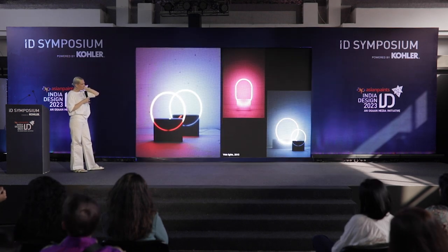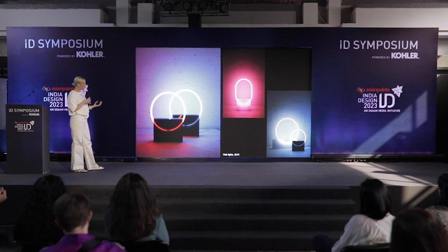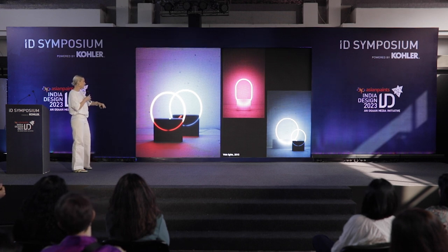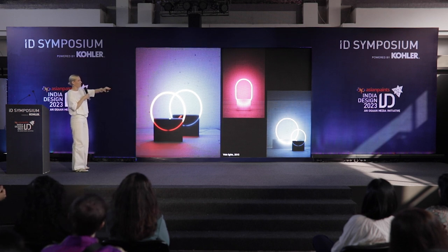This is one of the first projects I did with cast resin, the same material on the slide before. And this was trying to understand what happens when you take a single line of light and you run it through a material. So you can either dim the light, or you can enhance it by letting it really be diffused through the material.